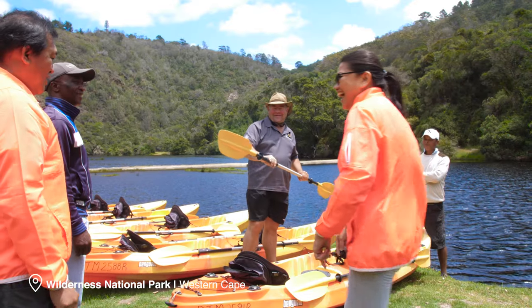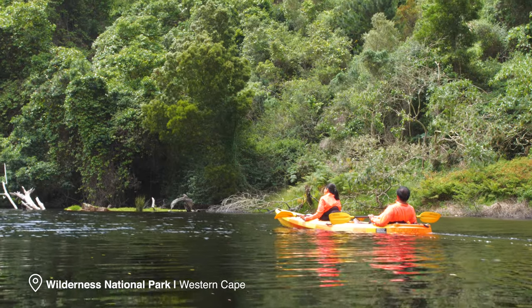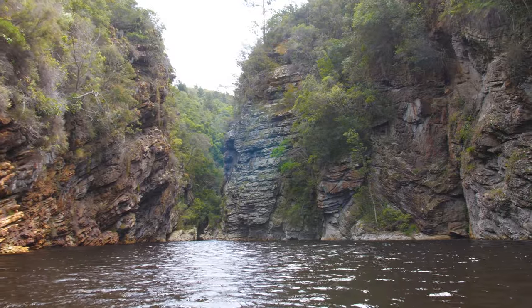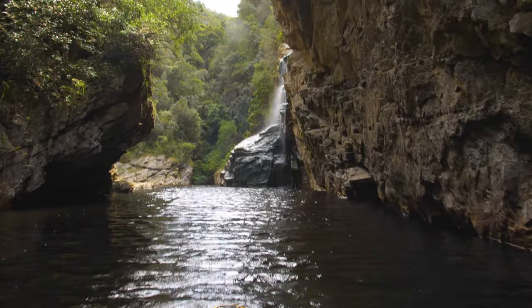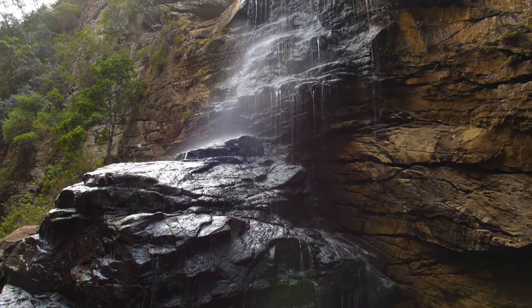Our guide Gerard was definitely at home in the Wilderness National Park, which is situated in the heart of the Garden Route in South Africa. It is a fascinating combination of rivers, lakes, estuaries and beaches, unfolding against the backdrop of lush forests and imposing mountains.